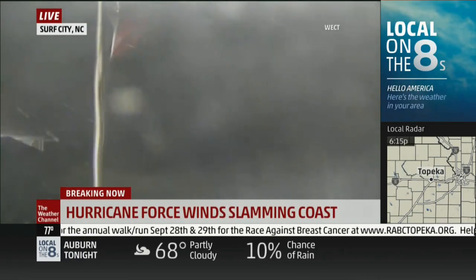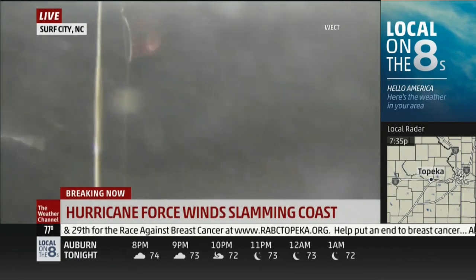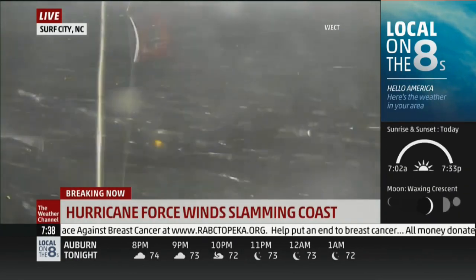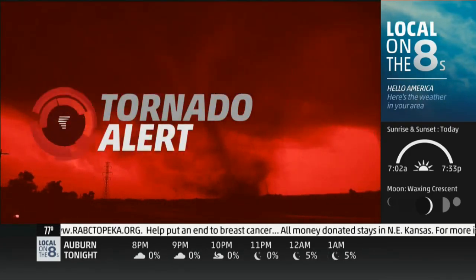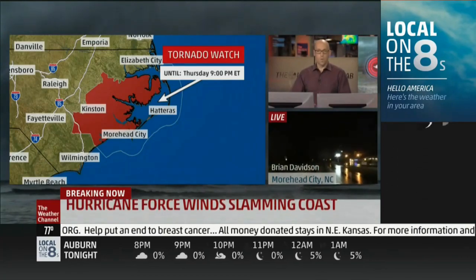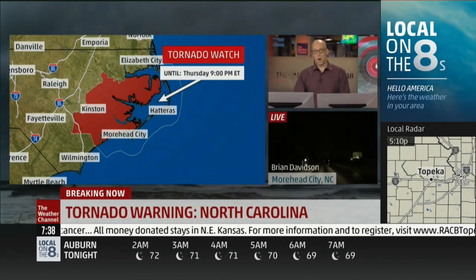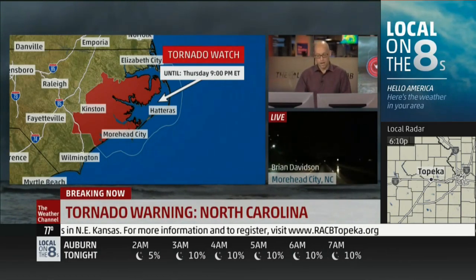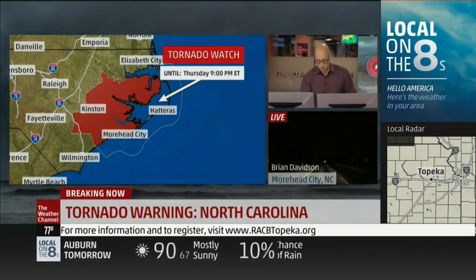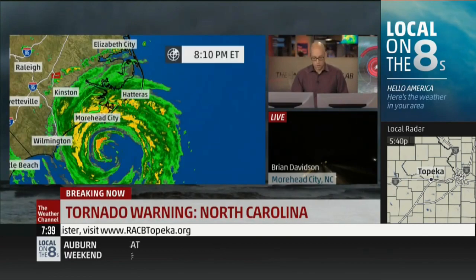Hurricane force winds are slamming the coastline, continuing to move ever so slowly further towards the west, further towards the south, impacting more and more people with these winds. And the impacts continue to grow. Not only are we seeing horizontal rain and the wave action increasing, but the severe weather component is increasing as well. I'm meteorologist Mark Elliott. Want to show you this tornado watch. It goes until 9 o'clock over eastern North Carolina, but well outside of this zone, about halfway outside the watch to Raleigh, is a new warning.